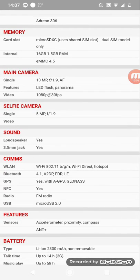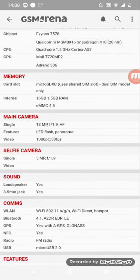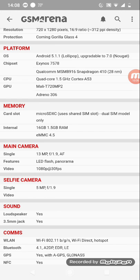Camera is the best. 13 megapixels, 1080p. It's as good as the phone I'm using right now. Camera is very, very smooth. Although the selfie camera isn't the best. It's a little washed out and a little soft. Oh, and f/1.9 is very good, so it's a very responsive camera, and I can definitely notice that. Although it doesn't have phase detection autofocus, which is PDAF, as you can see right here, it only has AF. No, yeah. No, not panorama.